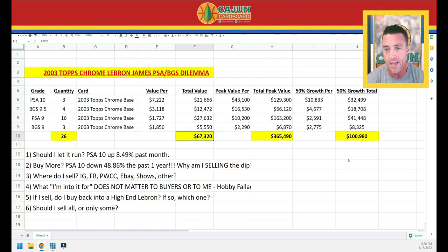Again, I can click and move them into PWCC's auction, but only an idiot would put 26 of the same card in one auction. You're going to get smashed if you do that. And I'm going to screw up the comps for everybody else, even on high pop cards like this, because they're going to sell for pennies on the dollar. It's not going to work.